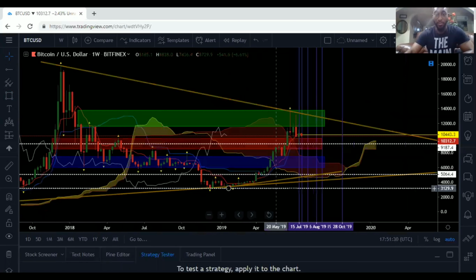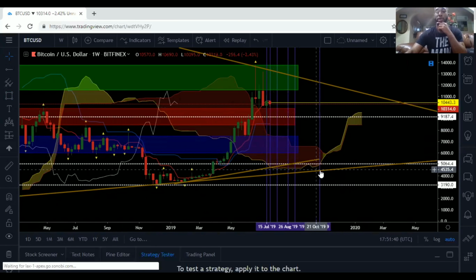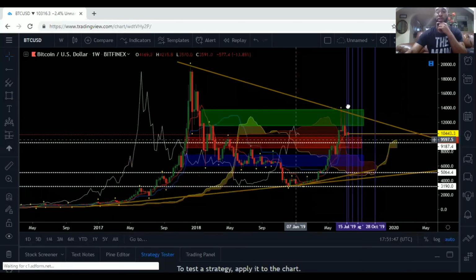Let's see. But I'm looking at this long term. We could range out for a while and then come down even lower. And then if we're going to get to 4K level, I say by October will be it. But we could be in this triangle here, that I see.